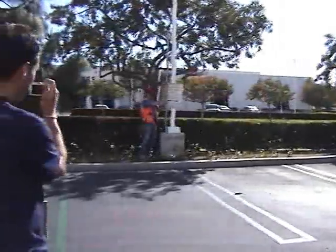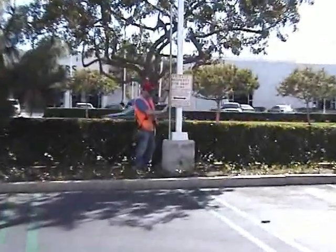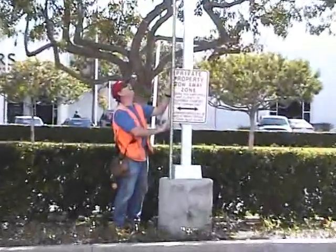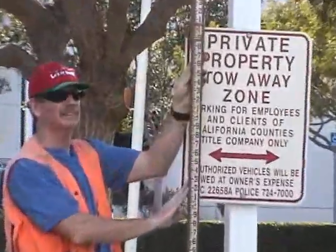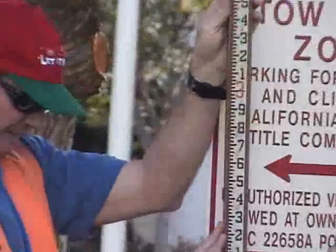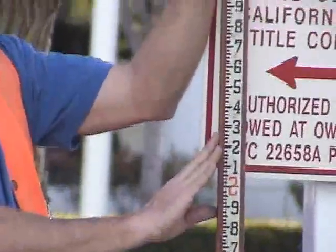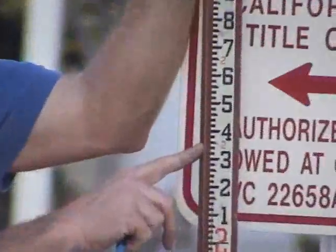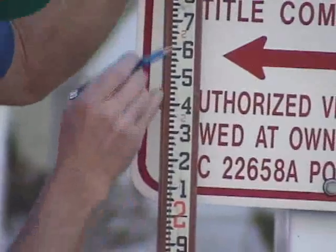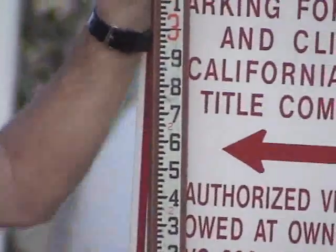Okay, now we need another volunteer. Come on over here, sir. Your name? John. Fantastic name. Okay, John's going to look through there and he's going to go ahead and read the elevation there. 286. That's right. Okay, good. 286.